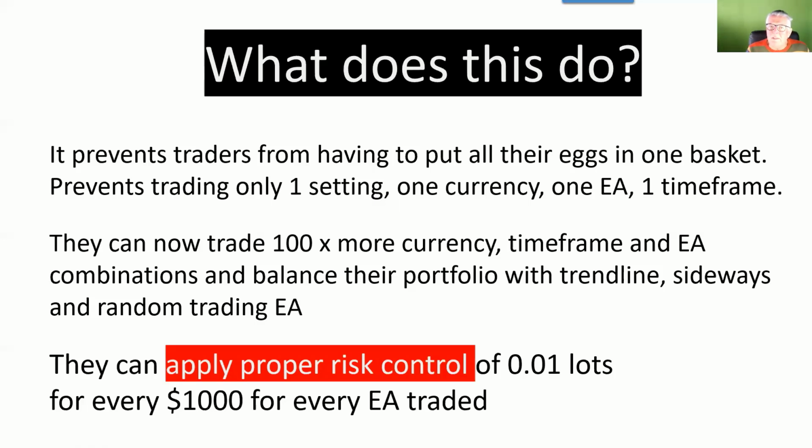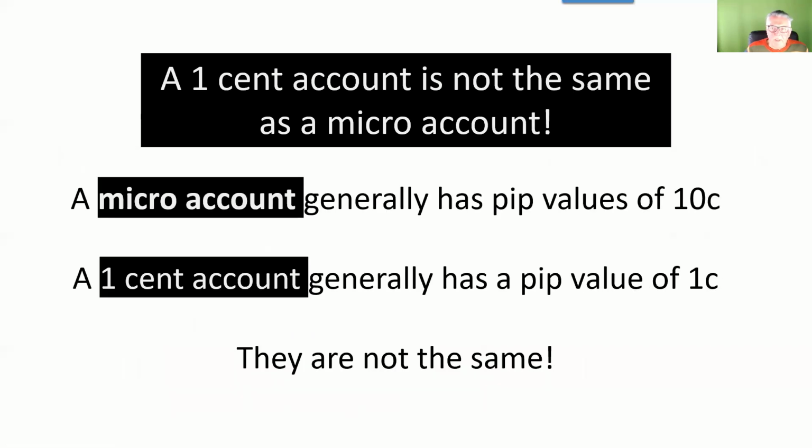Also, the portfolios have trending EAs and sideways EAs, so you never have to worry about, oh, the pound is running mad at the moment. I'm not worried about that, because the portfolio will take care of itself. And you can start applying proper risk control. That's one of the biggest reasons for failure.